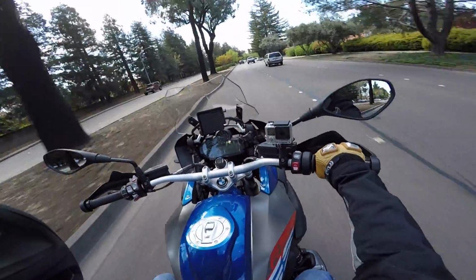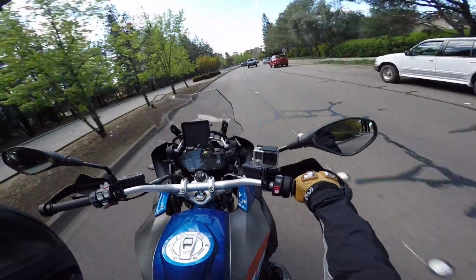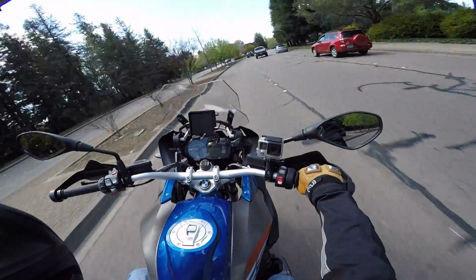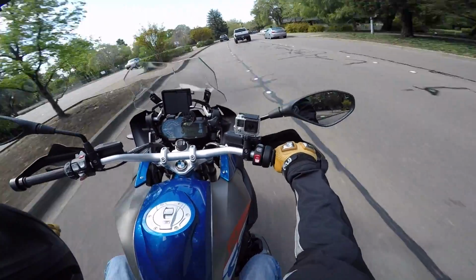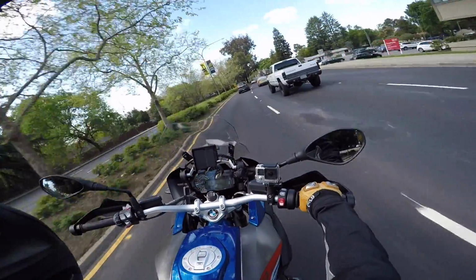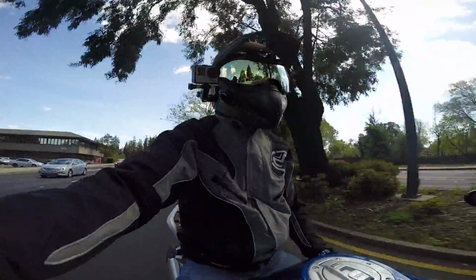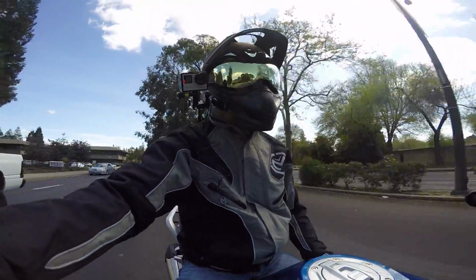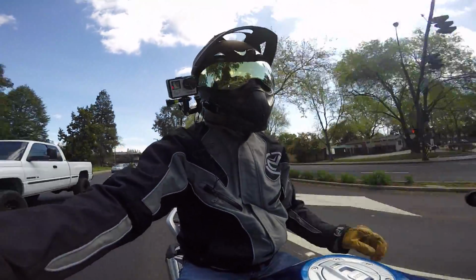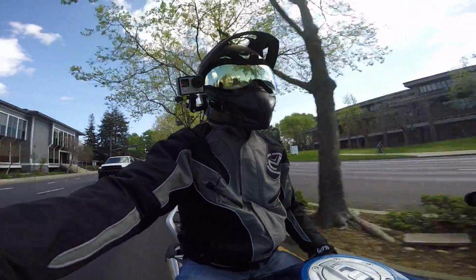When we move into road, the throttle becomes direct, and your ABS and traction control sensitivities are lessened a bit based on the conditions. And then in the dynamic mode, you're going to have optimum throttle response, and your ABS and traction control sensitivities will be set lower, allowing for a bit more spirited riding.